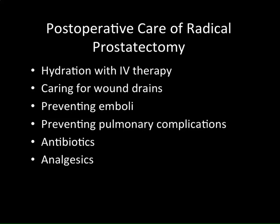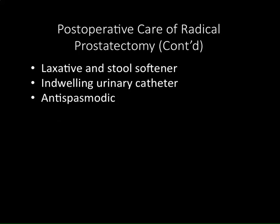Antibiotics and, of course, the analgesics. And a lot of these will get the three-way catheter. A lot of men who have radical prostatectomies or more invasive procedures are going to go home with their Foley catheters or do in and outs when they get home. So you have to teach them how to do that. You have to teach them how to manage leg bags and also how to do in and out catheters if they need it.